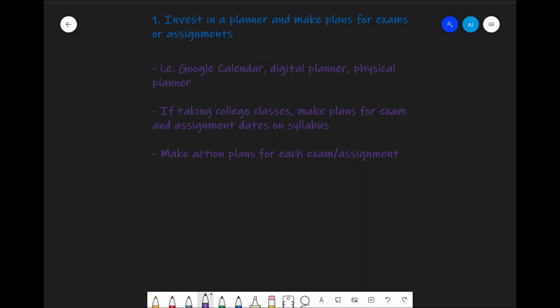However, putting these dates in a calendar obviously means nothing without an action plan. So try making a plan on how you will complete each assignment or prepare for a test, whether that is splitting the number of problems to complete evenly among several days for your homework, or you can review one chapter a week up until your final exam. Whatever that might look like for you, it will serve you immensely by making plans.